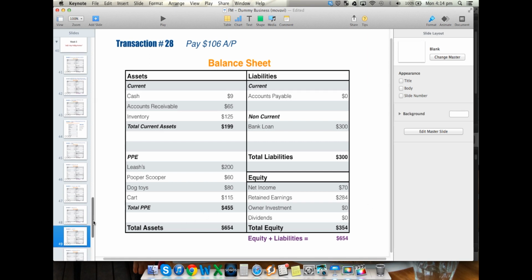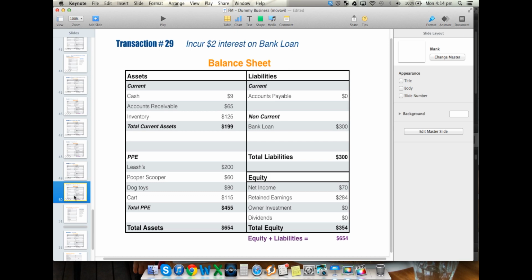Let's move on to transaction number 29, which is our last transaction. Pretty simple one. We're going to incur $2 of interest on the bank loan. So you'll see lending from the bank is often not as good as lending from family. Our interest rate has doubled. But anyway, we needed the money to run our business, so it's fair enough. We should pay that interest. And if we don't, the bank's going to ask for their money back pretty quickly. And as you can see, our cash position is not that strong, so we don't want the bank to recall their loan. So we should pay the interest. So go ahead and enter that transaction.